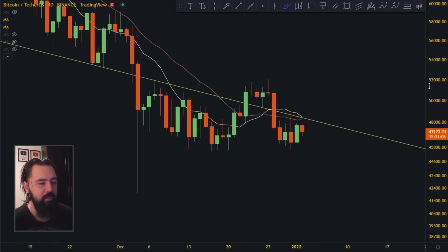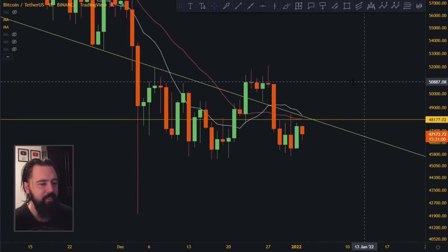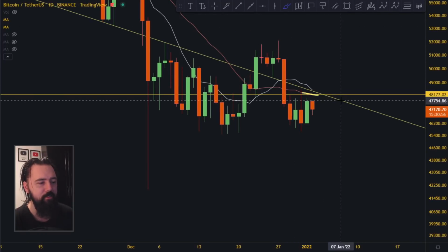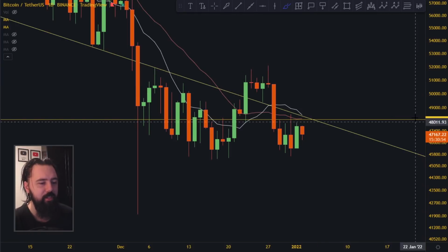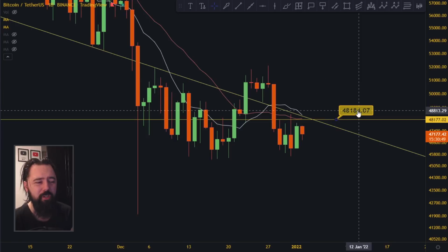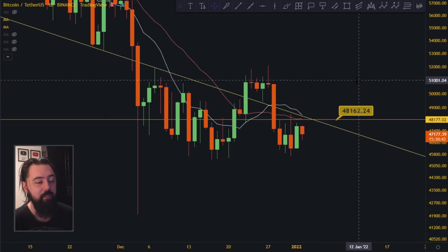So let's zoom in a little bit up here, and you're going to see that the target that we had, 48,170 or something like this, has a very nice confluence with both the 10, 20 and the trend line as well. So everything is up here. I would say that 48,170 is the most important level to watch for right now.